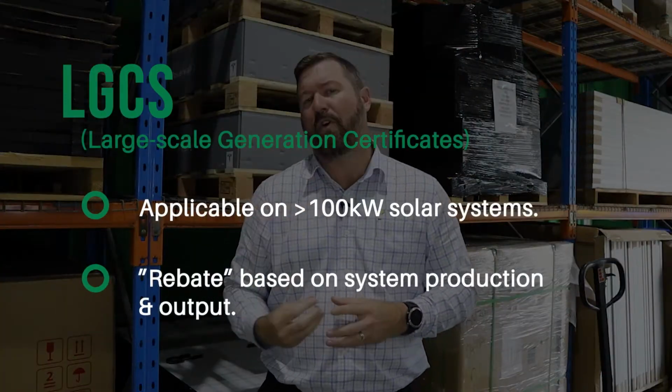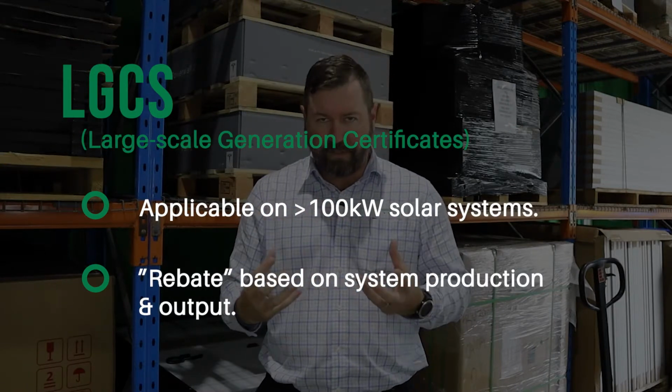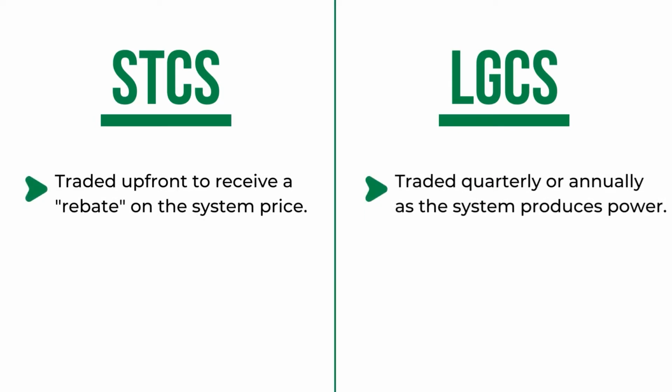LGCs are very similar to STCs in that they are a tradable commodity that you sell based on your system production and your system output. So solar system selection is really critical. STCs we trade up front, we get them as a rebate off the system price. LGCs we can trade quarterly or annually as the system produces power.